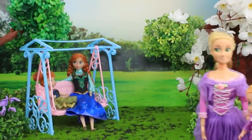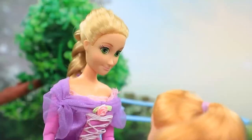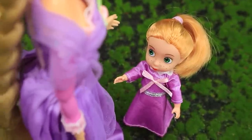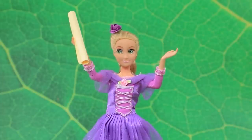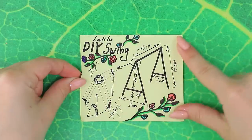Rapunzel and her daughter came to the park. Mom, I want to swing too. It's taken. You saw it. What if they stay there all day? I think I know what to do. Rapunzel has a mysterious roll. Let's take a closer look. It's a swing blueprint. Paint wooden sticks pink.